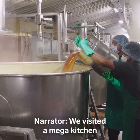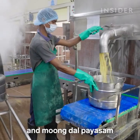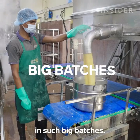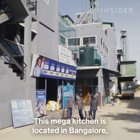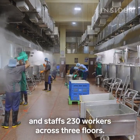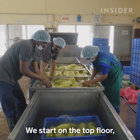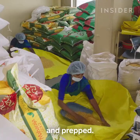We visited a mega kitchen to see how they make vegetable biryani and mung dal payasam in such big batches. This mega kitchen is located in Bangalore, the capital of India's southern Karnataka state, and staffs 230 workers across three floors. We start on the top floor, where all of the food is cleaned, cut, and prepped.